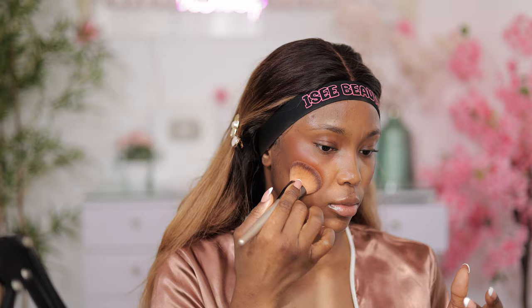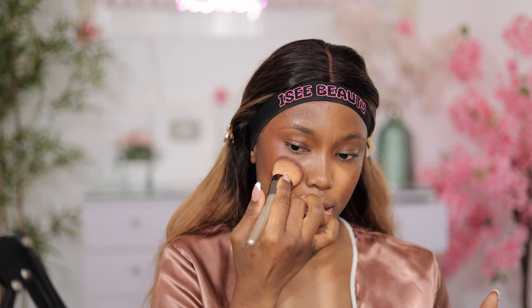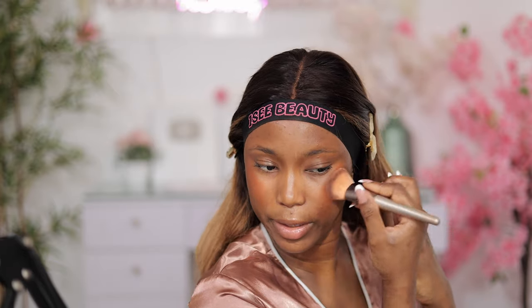And look at that gorgeousness. When you blend it into the contour or the bronzer that you applied, it just adds that warmth but still a bit of depth and color, if that makes sense. It is just a gorgeous shade.